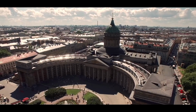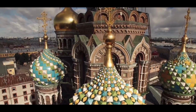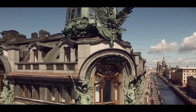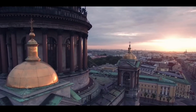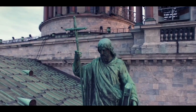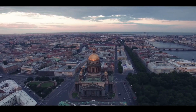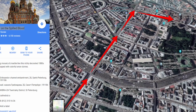But this time it was a business trip, so I decided to visit only a couple of sites, which is this church on spilled blood and the Kazansky Cathedral. Also probably see some good buildings on the way, but not the Saksevsky Cathedral because I didn't have enough time. So plenty of time could be spent here, so maybe next time I arrive I'll visit it.